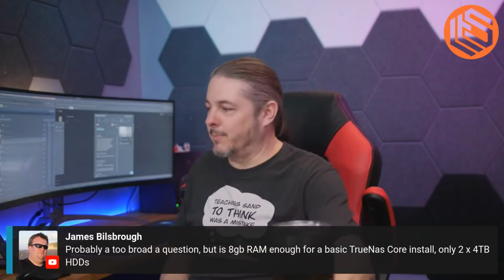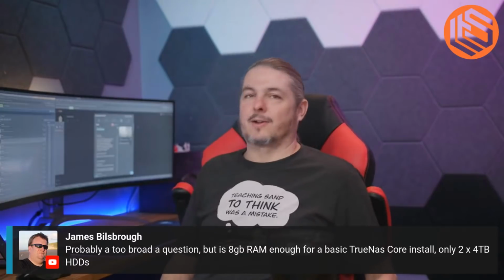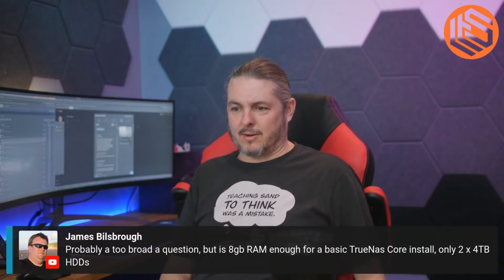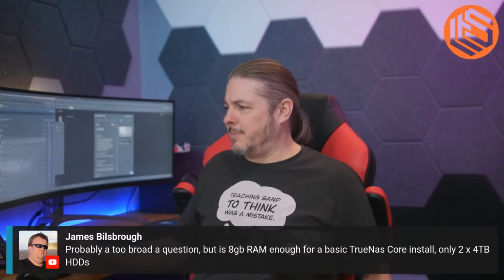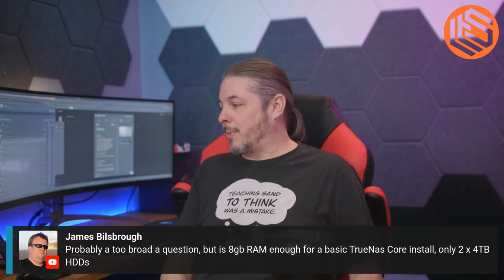Probably too broad a question, but is 8 gig RAM enough for TrueNAS Core installed with only two 4TB hard drives? I actually have a 40 TB system. I have a system that has only 8 gigs of RAM with a lot. You can get away with it.